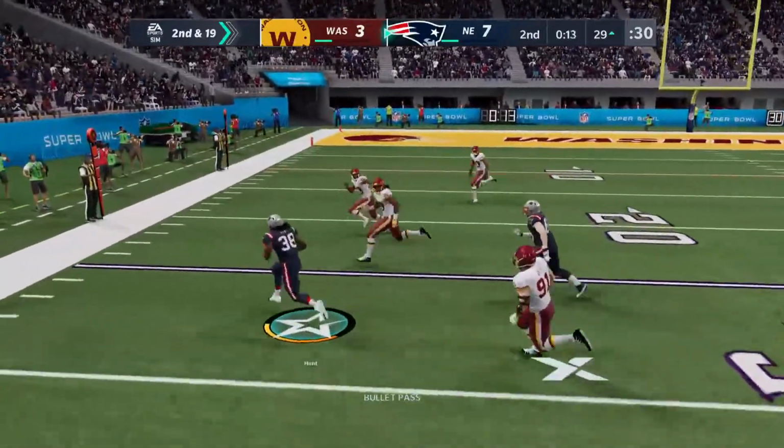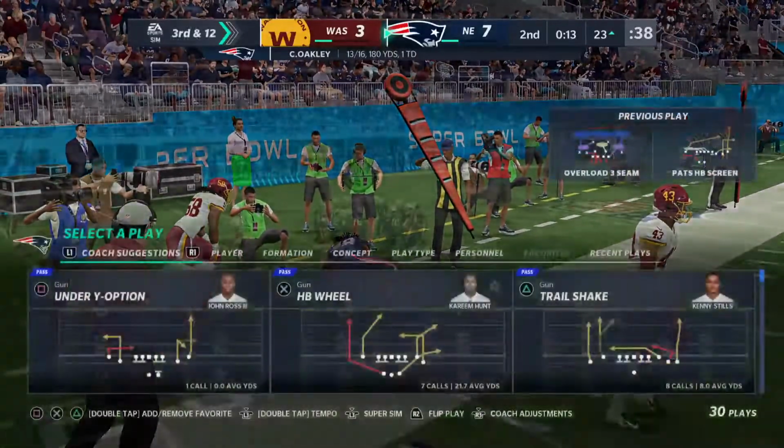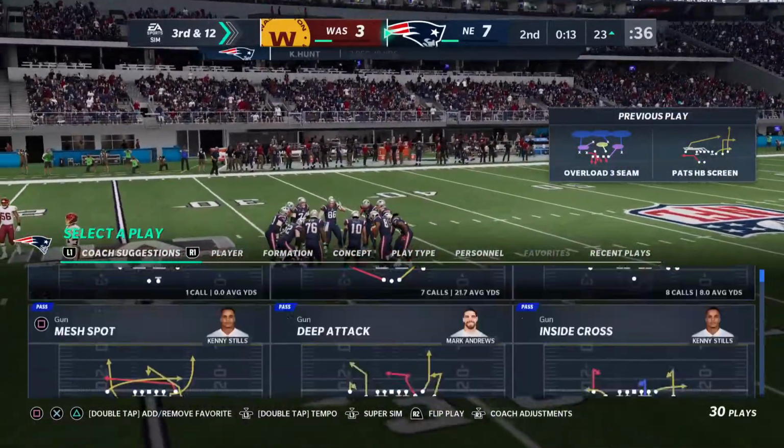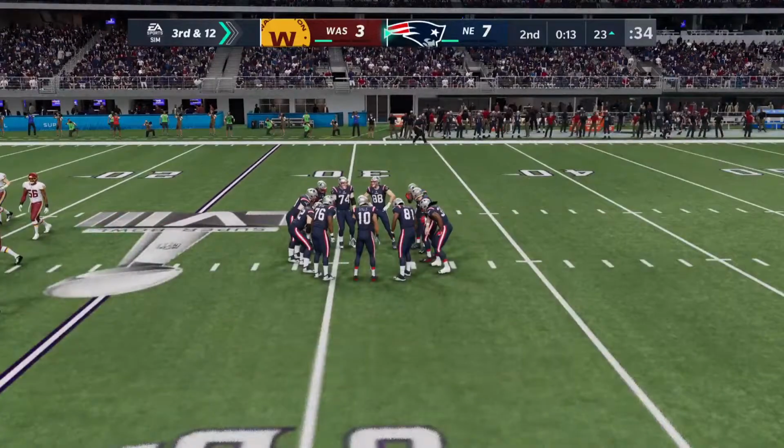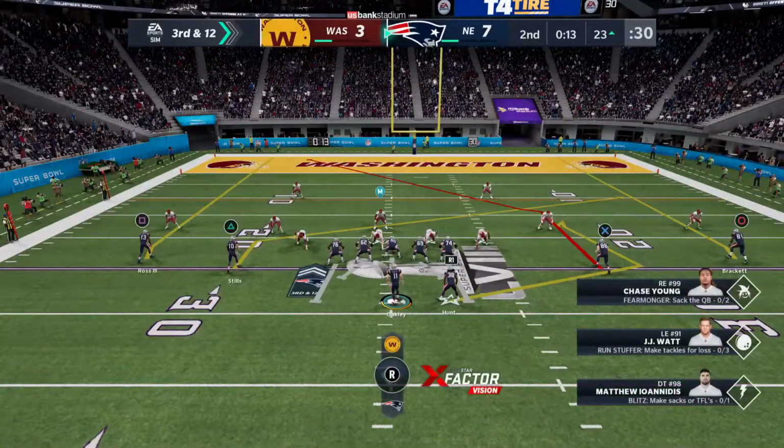They'll try and set up the screen. It's complete. And he'll be out of bounds just inside the 25-yard line. They get 7 there on the screen. It'll set up a 3rd down. An extra man here in the secondary for Washington on 3rd down.